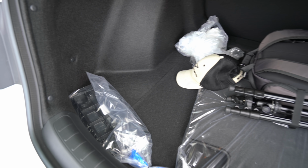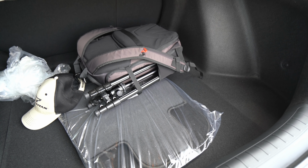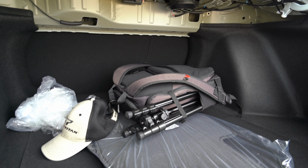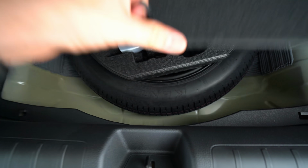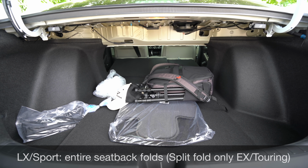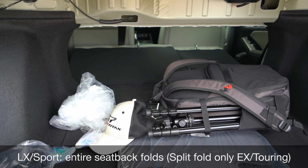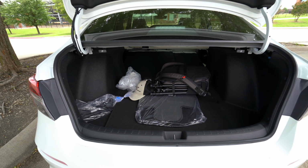You've got good space behind the wheel wells on both sides, which is good to see as well. And overall, it's just some really nice space. You lose just a little bit of space with the Touring because of the subwoofer. One awesome thing is that every single model, even the base, is going to give you a spare tire standard. And this does have split folding seats, so you can fold those seats down in a 60-40 fashion and get even more space. But for a compact car, this is a really good sized trunk.